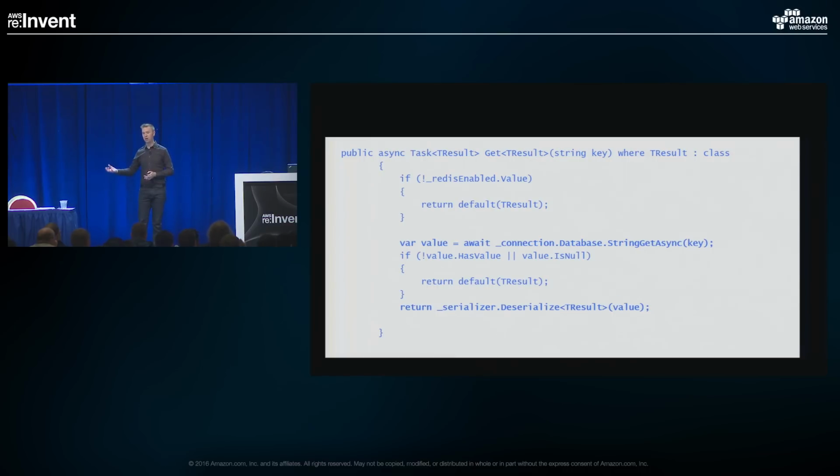So we're taking that byte array and we're deserializing it into a .NET object. Again, this is incredibly simple, but I just want to show how simple this actually is, and this is the code we use for it.